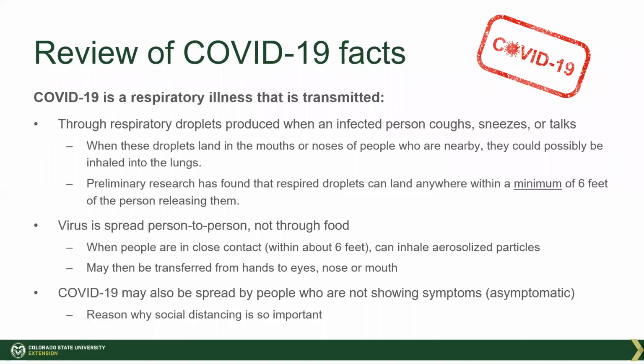What we know about transmission now is that when an infected person coughs or sneezes or even talks, different sized droplets are expelled from that person. They can land in the mouths or noses of other people who are nearby, possibly be inhaled into their lungs, or can go into, as I said, mouths, noses, eyes.